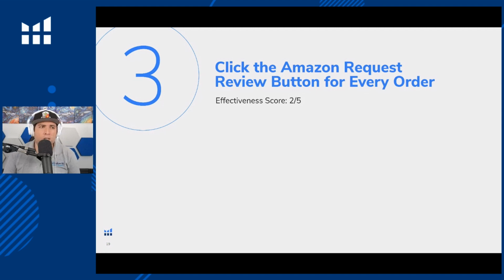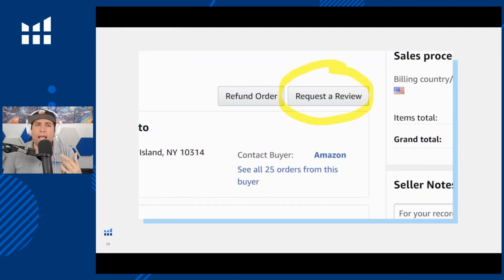Clicking the Amazon request a review button. This has been in place since I think the end of 2019. On every order that you see in your seller dashboard in Seller Central, you have the ability to hit a button that Amazon is going to send out as a review request via email to your customer.